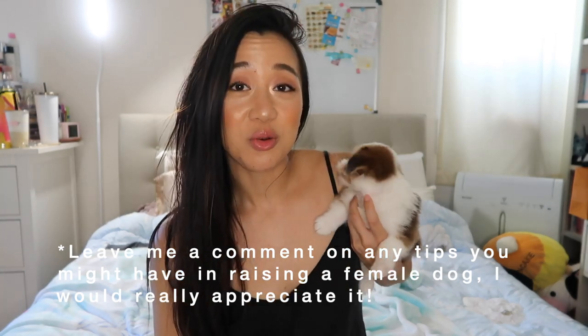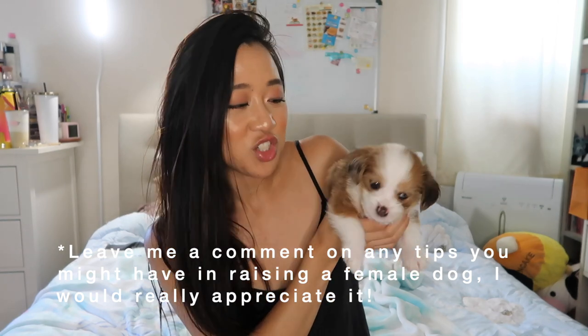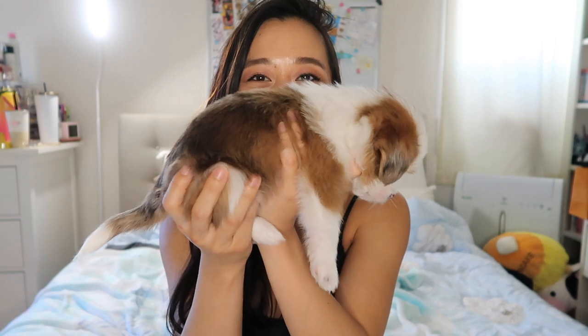She was technically the runt of her entire litter. She was one puppy out of 8 puppies, and she's just really, really cute. I love her personality. She's actually pretty calm. Of course she does get a little bit rambunctious like most puppies do. She'll want to run around, but in general she's not that active, which I like because my other dog is so active.